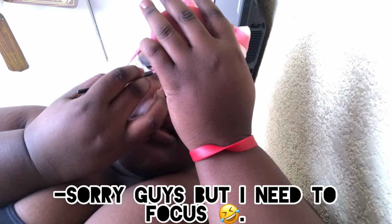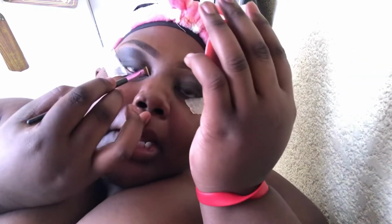Okay, guys, so I'm gonna cut crease now. Like this. Okay, can I do this off camera, because I can't see. But yeah, cut crease, guys. Okay guys, this is the cut crease. I tried.